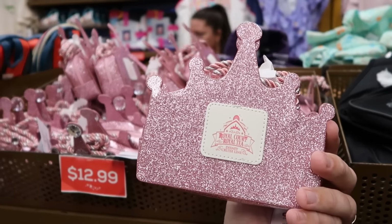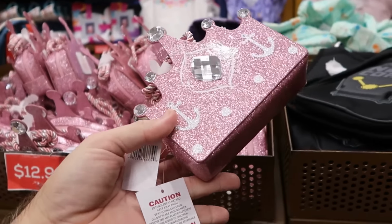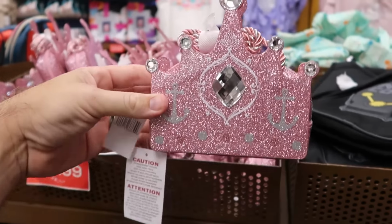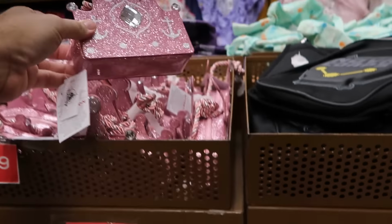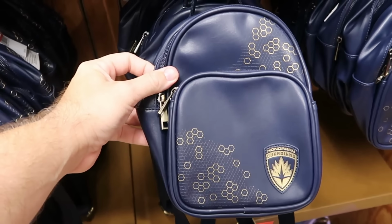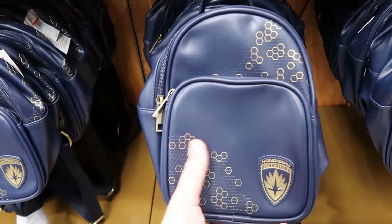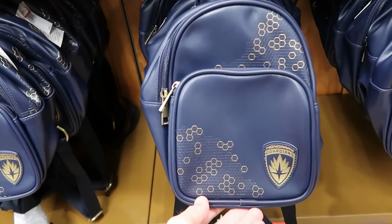You get the jewel in the center. This one is Disney Cruise Line Royal Court Royalty. These were originally, I want to say around $30, now only $12.99. And right underneath there is a simulated leather, smaller size backpack for Guardians of the Galaxy. This one is much smaller than your Loungefly bag, but you have the honorary Guardians patch for $20.